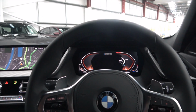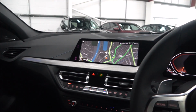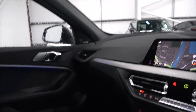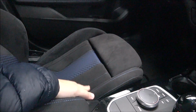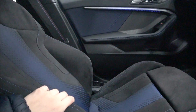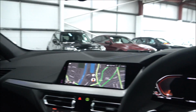You get a big difference from normal 1 Series to 135i, whereas before with the 140i, the interior just wasn't that different, and the outside just didn't look that sporty compared to this. But I just love these seats, the feel to them is brilliant. And they're actually really comfy. These bits here hold you really well. If they took one of these on track, I can imagine it'd keep you in your seat and you'd have a lot of fun in it.